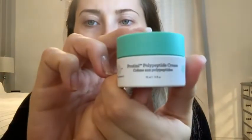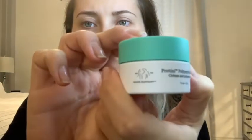And then the other one that I've been trying lately, I usually use that one at night, and then this one I usually put on during the day. It's called Proteini Polypeptide Cream. I actually got this one from Sephora as part of my birthday gift, and I really love it. When this is done, I'm definitely gonna go and get some more of it because it's fantastic. Anyways, I just put that on all over my face, and yeah, that's good. I'm ready to go to the next step.